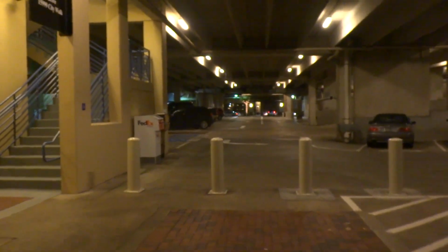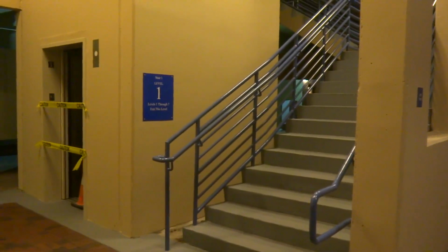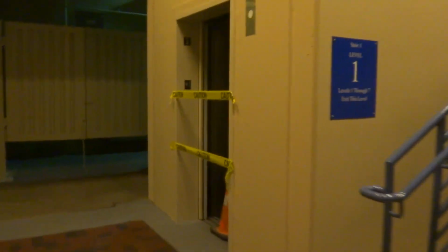And right next door over there is the Texas garage. There's our friend, Mr. Security. Now we're gonna go to the Texas garage. That right there is the MPE. Oh my gosh, that elevator over there is broken. This elevator right here is broken. So we're gonna ride one of these two.